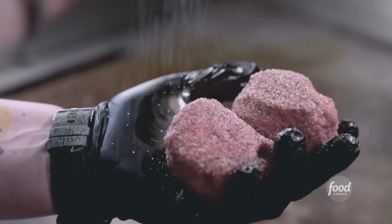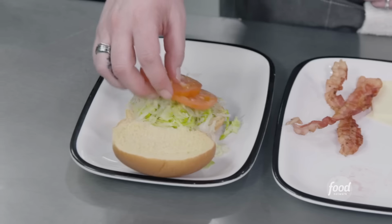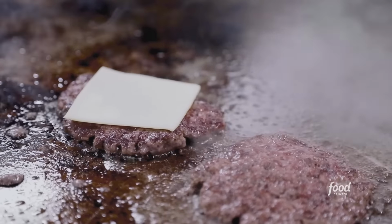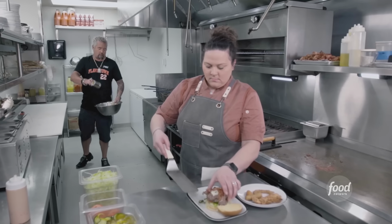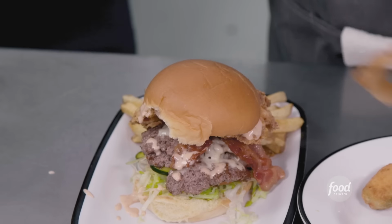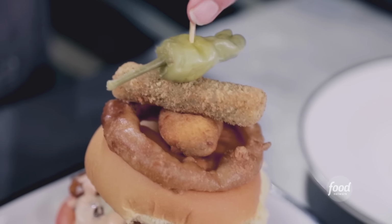Our burger patties, salt, pepper, smash, snappy sauce, lettuce, tomato, our house-made bread and butter pickles. We're gonna go down with our American cheese, bacon going on top, a little bit of steam, double stacking our patties. Good fries, I'm telling you that much. Chicken tender, more snappy sauce, our onion ring. Top that off with a mozzarella stick, jalapeno popper, and a pepperoncini.